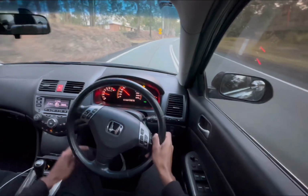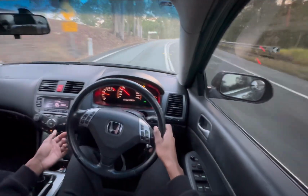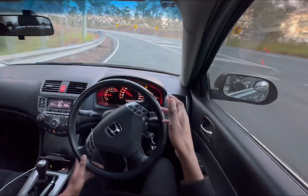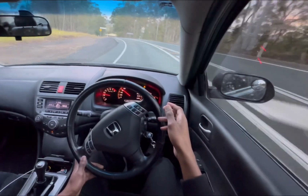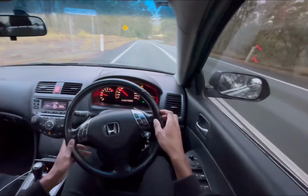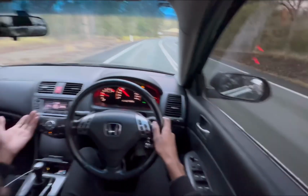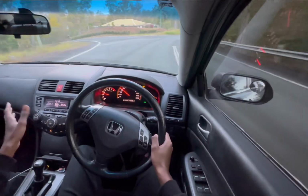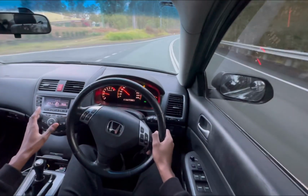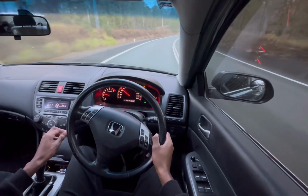But when I got back into my Accord, my Honda Accord Euro felt so similar to the DC2 Type R. And no, not the engine. The engine in the DC2 Type R is in a different league. It's so raw. The car feels very raw.